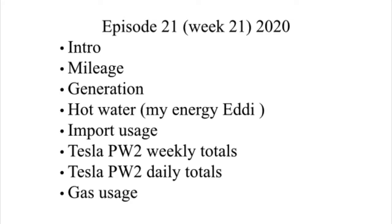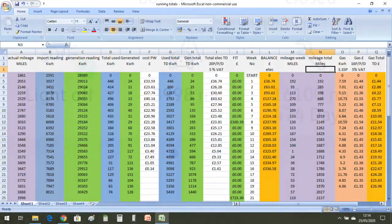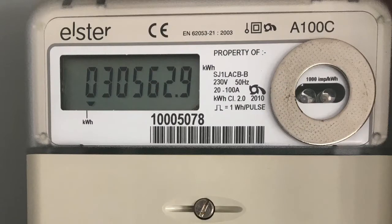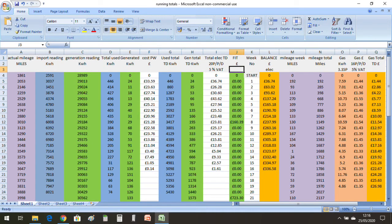The mileage on the car now is up to 3,998 miles, which gives us a weekly total of 110 miles. And since the start of the 2020 logs, we've now done 2,137 miles. The generation meter is now up to 30,562 kilowatt hours, which is 113 kilowatt hours for the week and 1,573 kilowatt hours since the start of the 2020 logs.